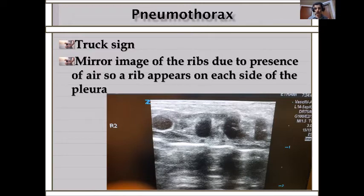So presence of track sign, absence of sliding, more A lines, barcode sign and a track sign is a pneumothorax. You can see the pneumothorax end here. Here there is none, or maybe there is, I don't know, but it looks like there is none, but I have to move it to understand. And we can see that's my name, that's my picture. That is from our hospital.